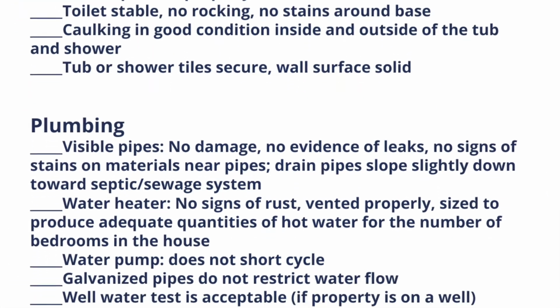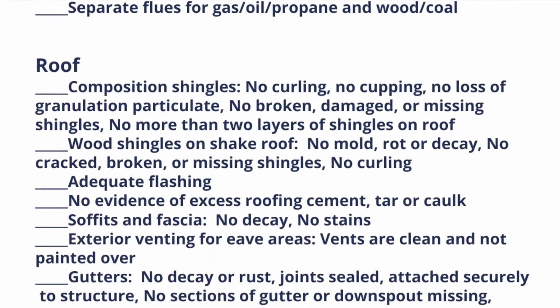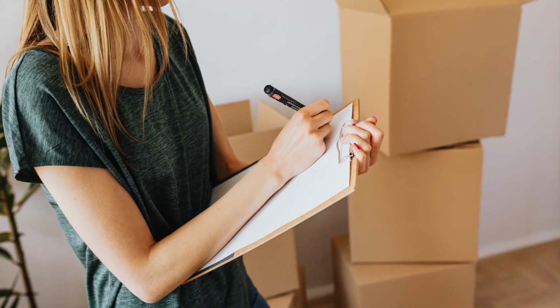We've put together a detailed checklist of things that all home inspectors will look for during an inspection. There will be a link for you to click in the comments below if you'd like to get your free copy of this checklist. You can print this off after you download and start looking around your house to see how many areas you can check off as ready to go.